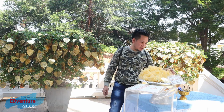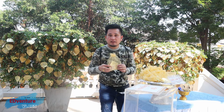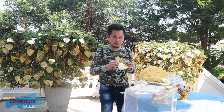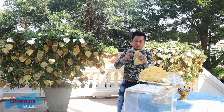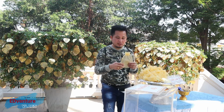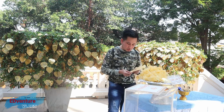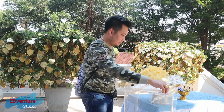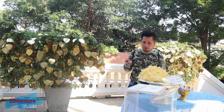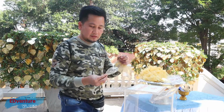Upon exiting this temple, you can see a box over here and a screen with what looks like a metal leaf, and this is where you write down your wishes or any message that you want to hang up on this tree. It costs 40 baht and you can drop your 40 baht over here because no one is accepting the payment. So what are we going to do? I'm going to pay 40 baht and then we're going to write down a message. So this is the message.